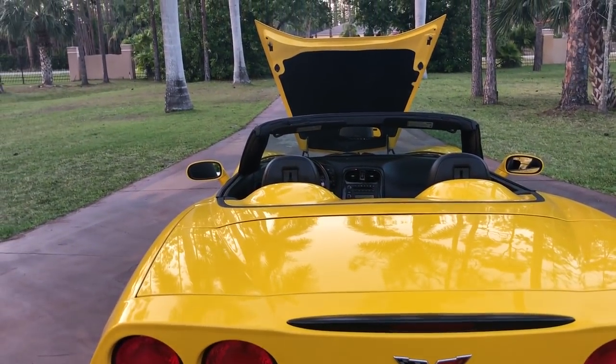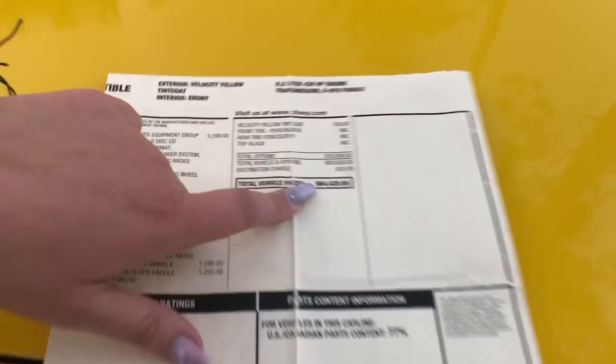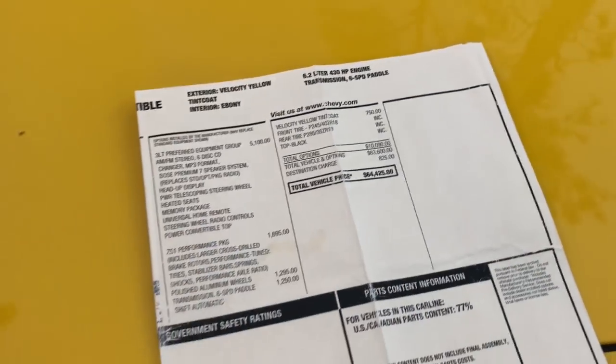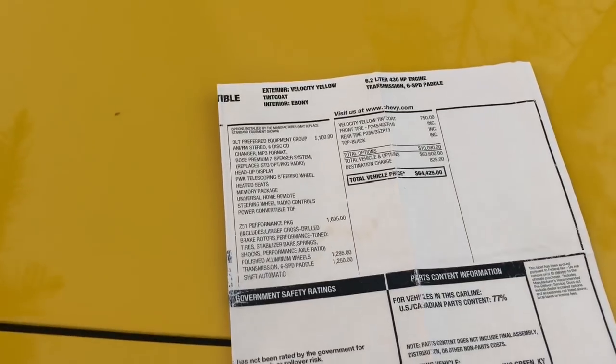Yes. Anyhow, let me show you this as well, just while I go pop the trunk. The window sticker. And I'm going to pop the trunk.